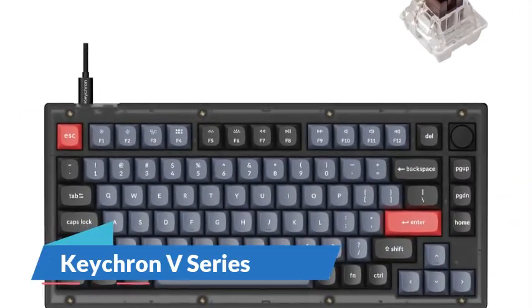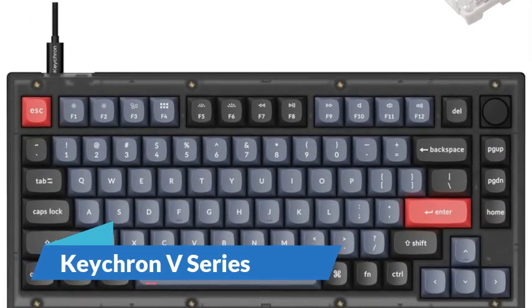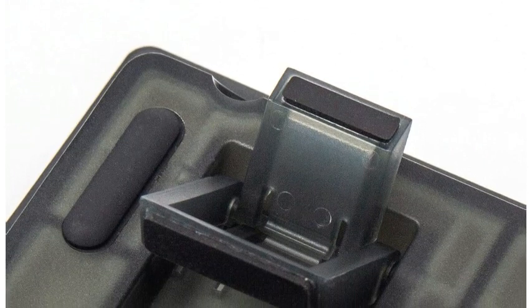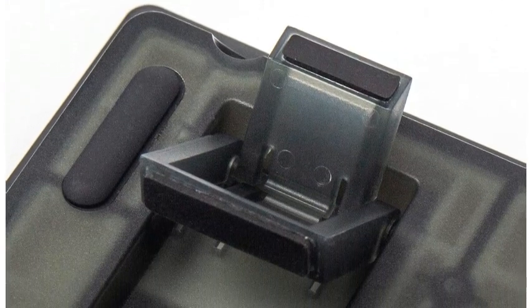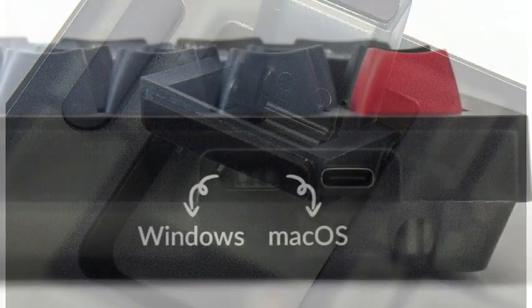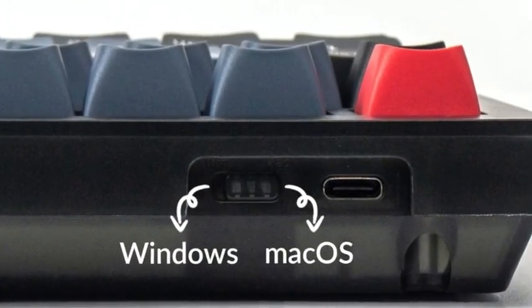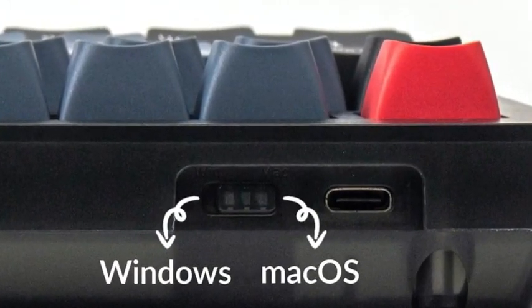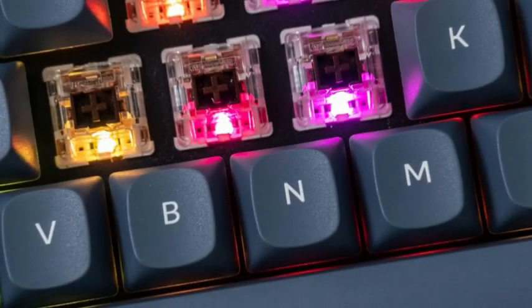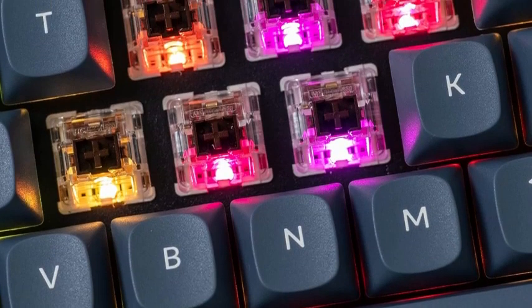Number 3. Keychron V Series. The Keychron V Series keyboards are a programmer's dream. While they aren't wireless like our top pick, their major selling point is that you can personalize them to your liking, with various available switches, stabilizers, and other internal components to best suit your needs. They also come at a budget price point, meaning you don't need to spend a small fortune to get a bespoke unit. That said, you can also opt for a pre-built unit.